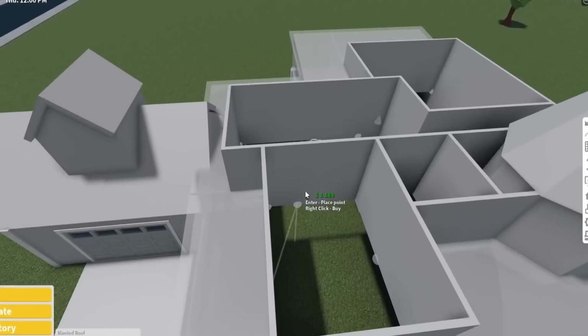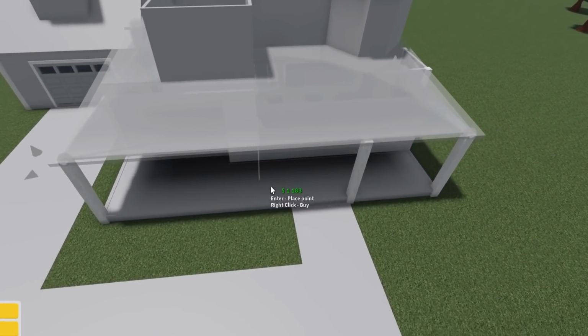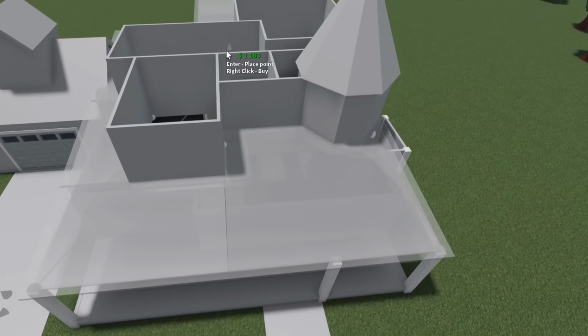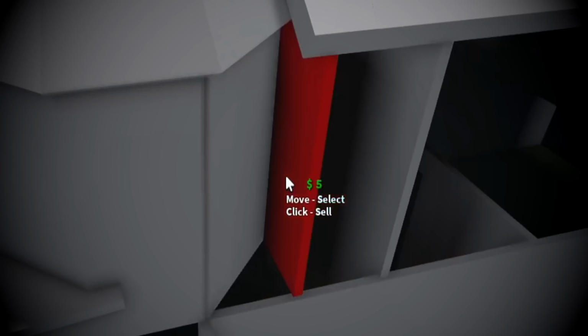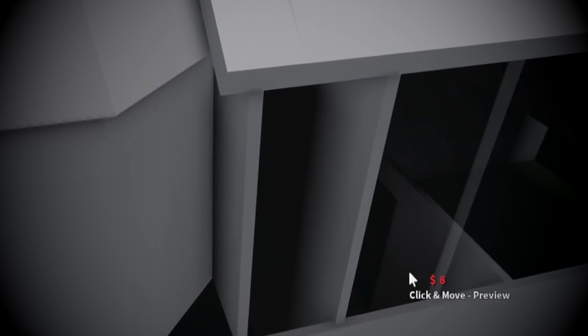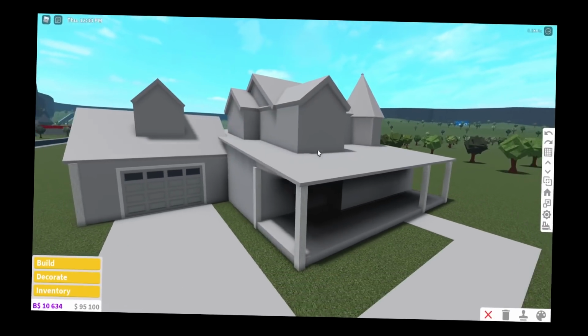What is happening? What is happening? No! No, no! Oh no, this roof is tragic.